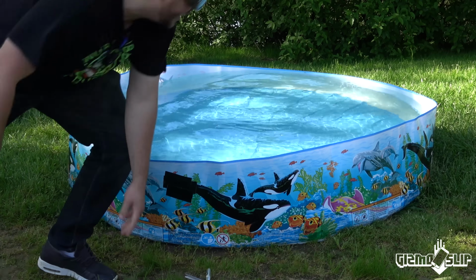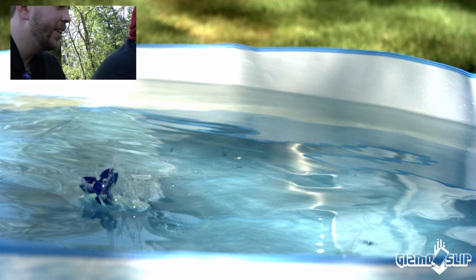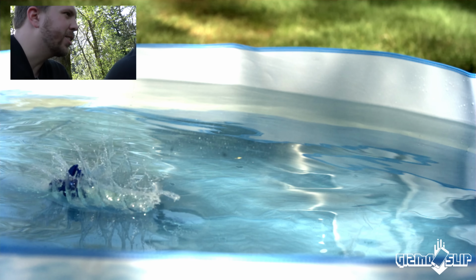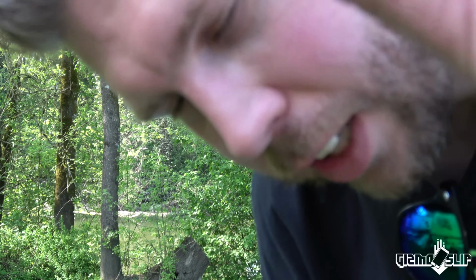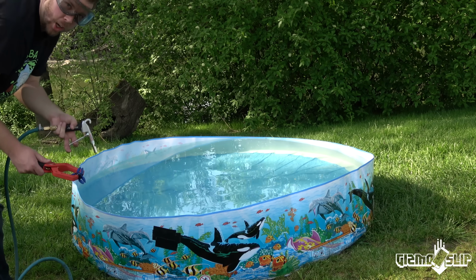Holy! Water contact. Hit, hit, hit, hit. And now it starts going back up and out. Oh, that's so cool! You can hear it. This bearing is starting to wear out. Okay, here we go. We're trying to get the perfect shot of it walking on water.